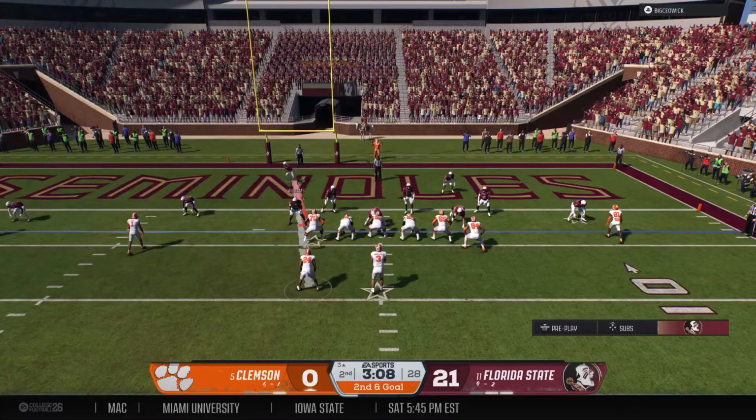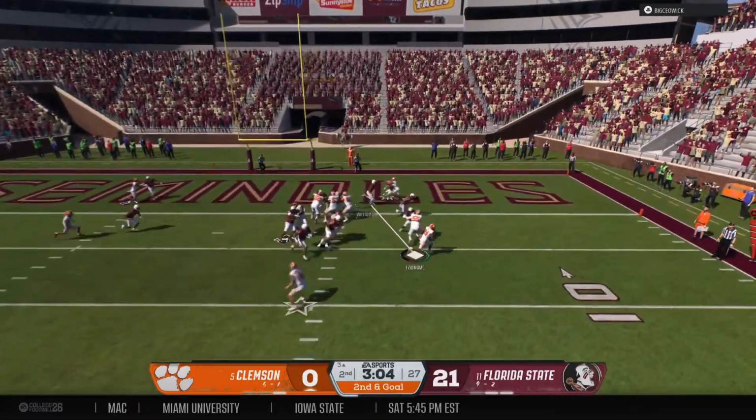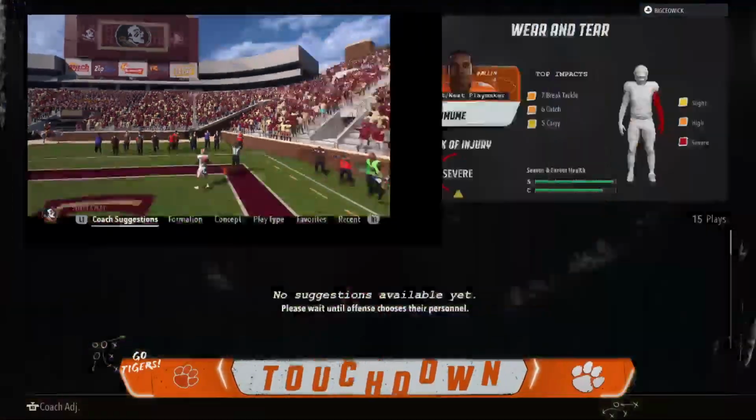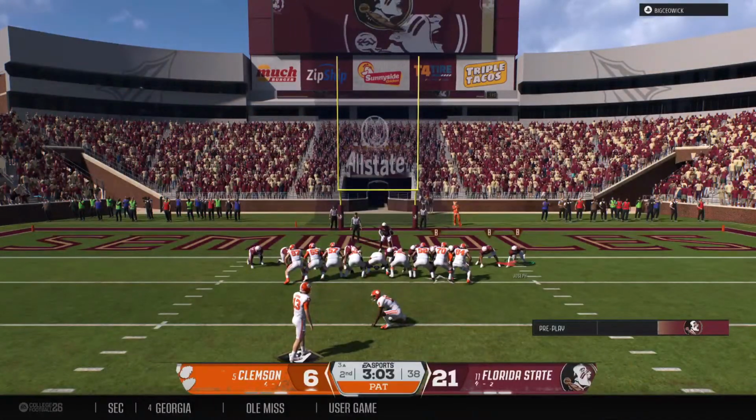Defensive coordinator looking to bring some pressure. On the ground, trying to muscle it across the line. And he fights in for the score. Touchdown, Tigers. Well, no surprise from offense this good.